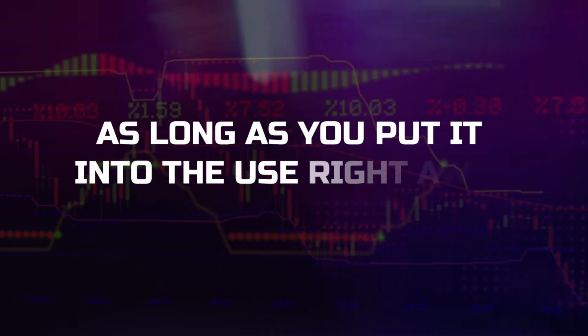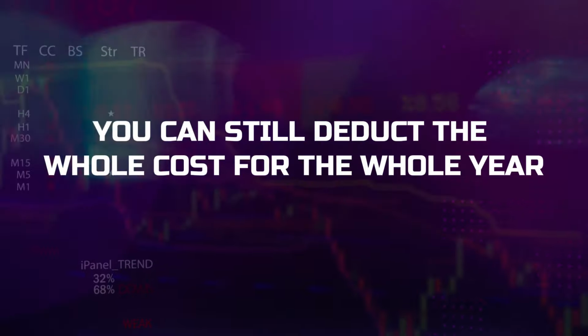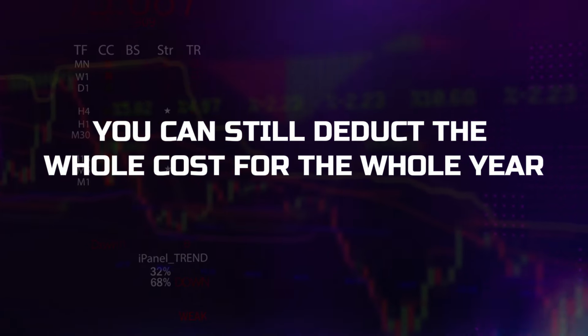She is right there in the front of the line before everyone else offers the services. She is booked, they all come, and then it allows her to increase her revenue, bring more cash into the business, and at the same time maximize her deduction. It doesn't matter throughout the year when you purchase this equipment. Even if you purchase this equipment towards the end of the year, like on December 20th, as long as you put it into use right away, then you can still deduct the whole cost for the whole year.